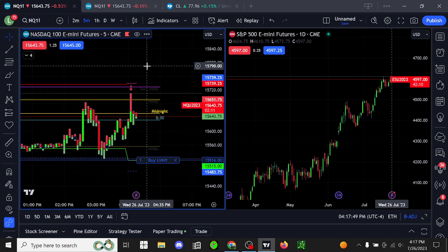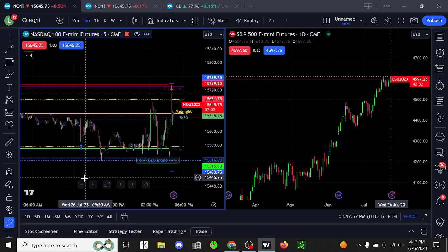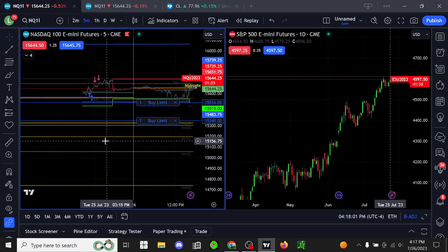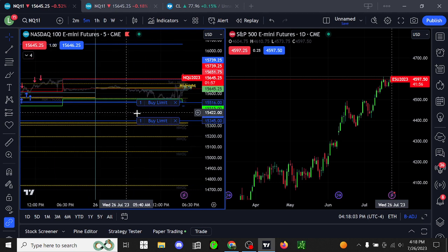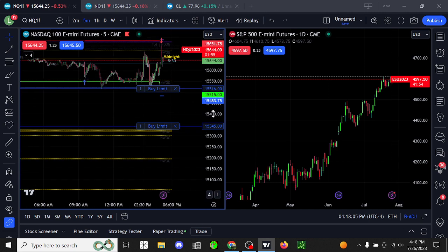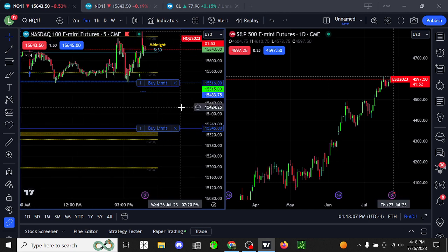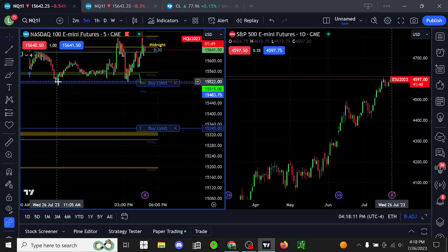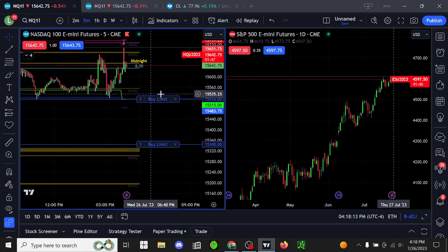And what are my rules for paper trading now? No short selling and no stop losses. And all I do is set buy limits below major lows. Okay? You see? Well, if it goes lower, I'll set more. But as you can see, literally, I don't even have to sit at my chart. These buy limits on this account are just set. So if price goes below that, it's going to buy.